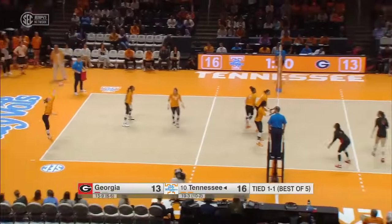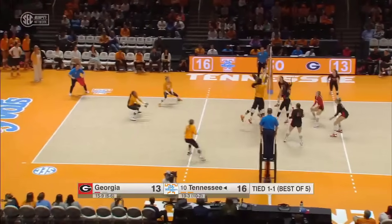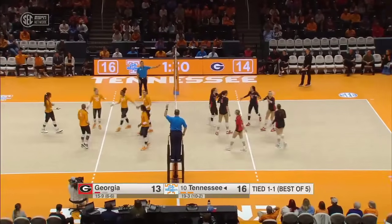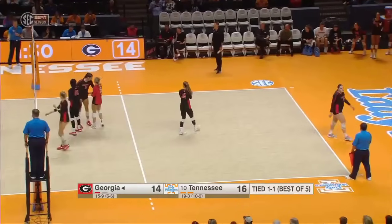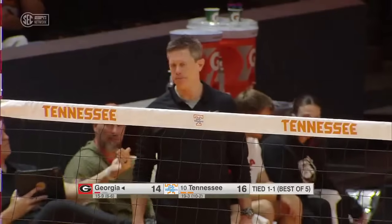Eckler back at the service line. 3 aces tonight. In the middle, Tennessee struggled with it. The whistle is 2 touches at the net. Georgia takes the point. I think as it was coming down, there were a couple touches in there, so that does make sense.